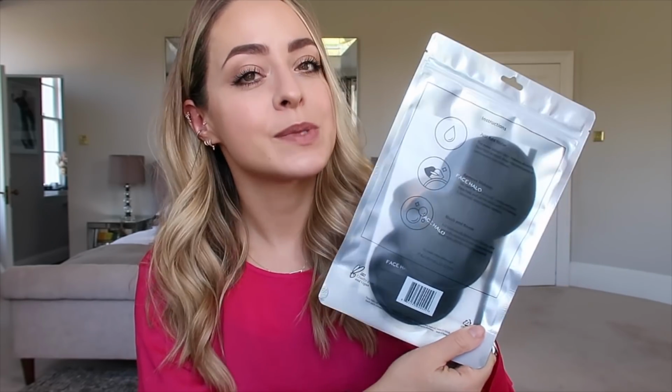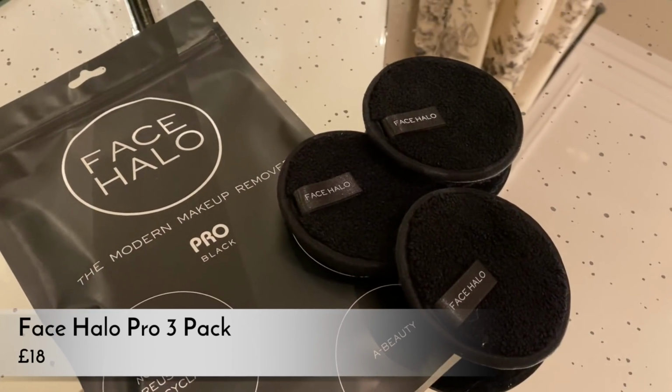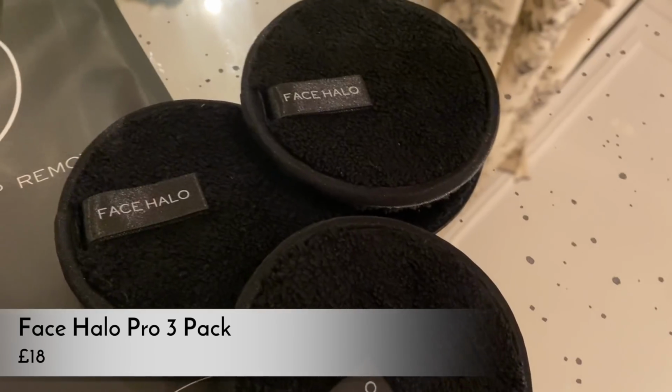Another thing that is not a set, well, it is a set because it's a 3-pack, but something that I think makes an excellent present to those who haven't discovered this product yet is the Face Halo Pro, more specifically the black one, so they don't stain so badly. These are so brilliant. They allow you to take your makeup off without any products and just with hot water. I am a complete convert to these. I discovered these a few months ago and I have not looked back since.